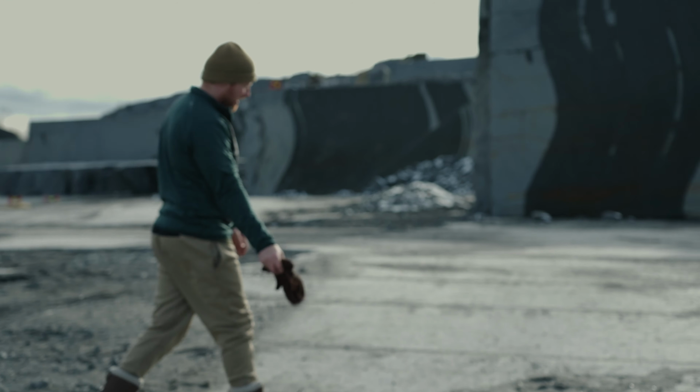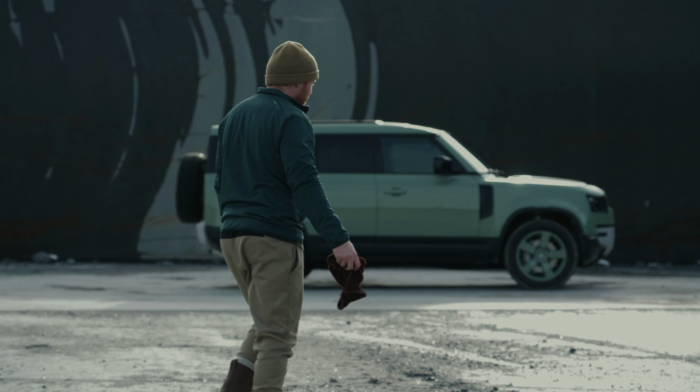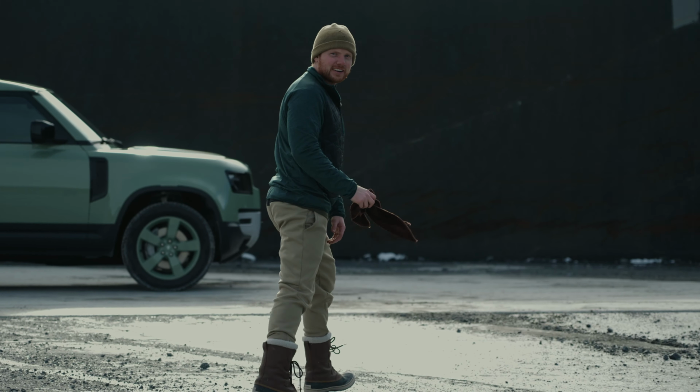Cleaning the ground, cleaning the car, cleaning the tires, wiping my own ass. I gotta do everything around here.